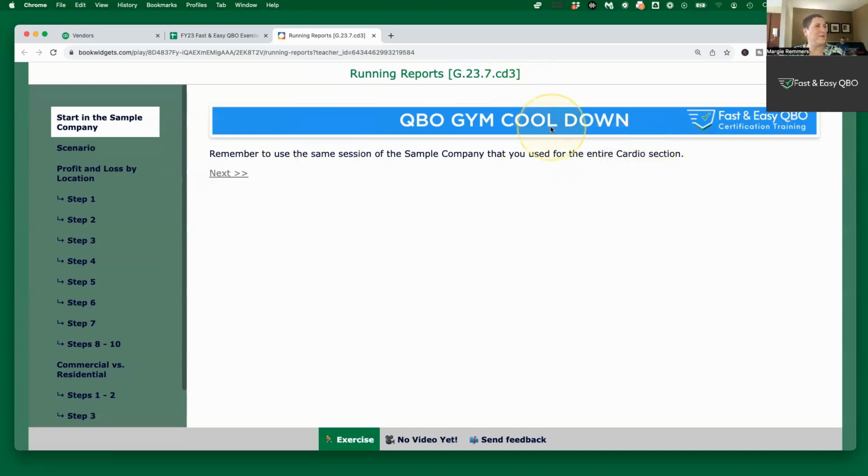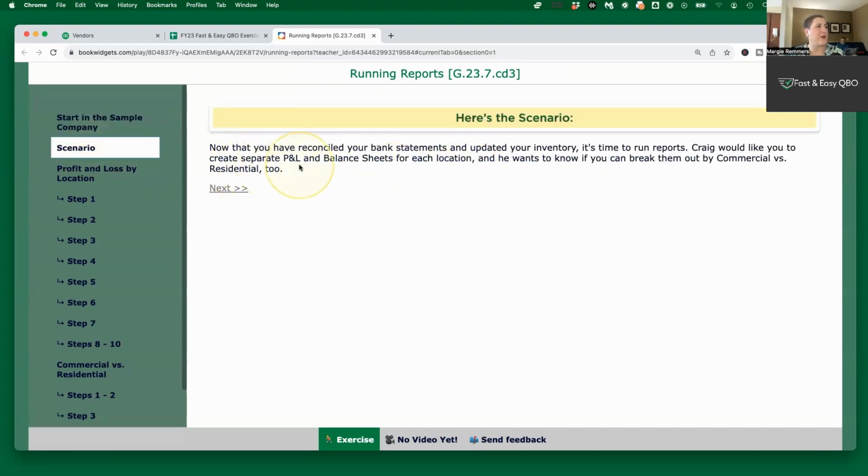All right, so anyway, let's go ahead and read our scenario. Now that you've reconciled your bank statements and updated your inventory, it's time to run reports. Craig would like you to create separate P&L and balance sheets for each location. This was way back in the beginning when we were talking to Craig before. This is what he told you that he wanted to do. This is when you're in the gym and you get a little animated video that tells you what's happening in Craig's world. That little animated video would tell you he asked you to run these reports. So he wants separate P&L and balance sheets for each location. And he wants to know if you can break them out by commercial versus residential.